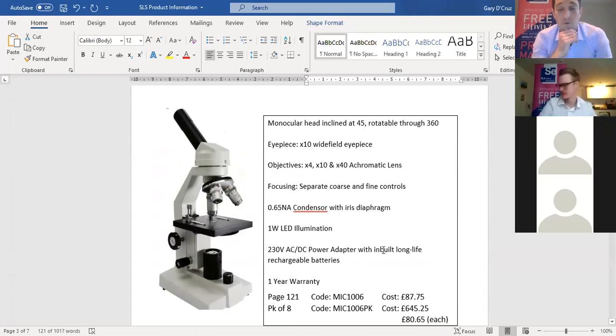You can see information about it on page 121 in the catalogue. There's a pack price, which is our absolute best price. We can't get any lower than that, I don't think, which works out to £80.65 each. We brought this out, I think, 2 years ago, and by far it's our best-selling microscope since then. And for good reason. It does everything you want it to do.